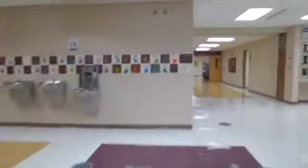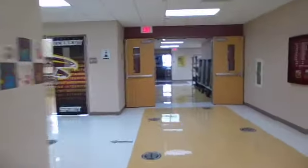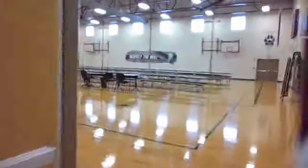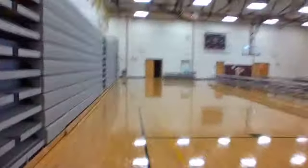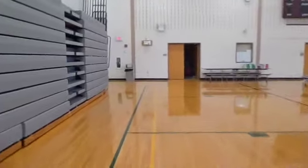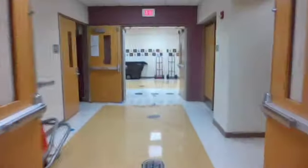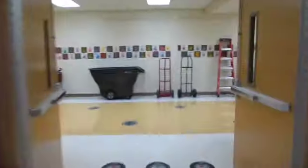Now, as this student enters their gym, they will have to go to either the main gym or the small gym, depending on where their teacher is assigned for attendance. Since this student's last class of the day is PE, they will wait until they are dismissed. During the dismissal process, if a student is a bus rider, they will wait until they hear their bus called, and then they will exit towards the bus loop.